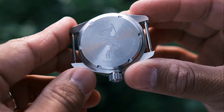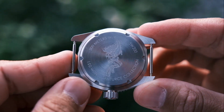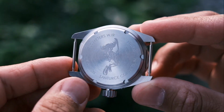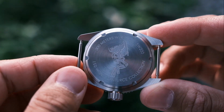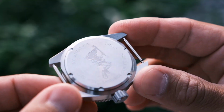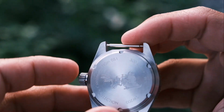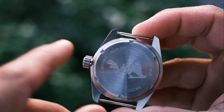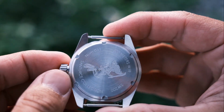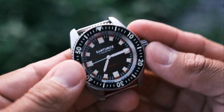The case back, a drawing, a design made originally by Anita. This is her creation. It's called El Jíbaro Buzo. And you got some of the specs on the outer portion of that case back: 300 meters, the movement SW200, Santurce Collection, and something that I love is that they're numbered. It adds a level of individuality.